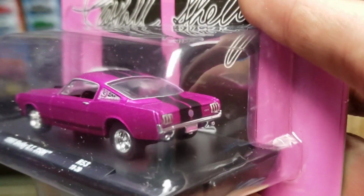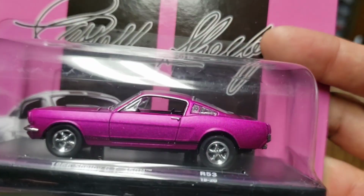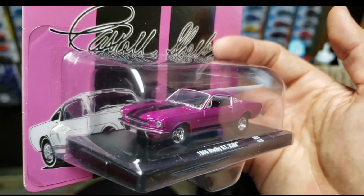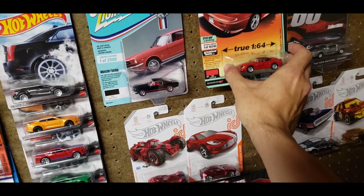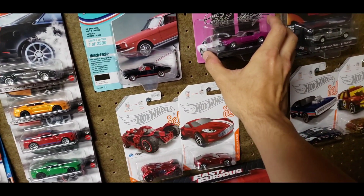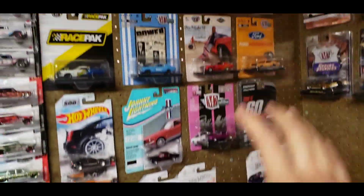God, look at that, guys. Look at the detail of this thing. It is a metallic pink, but at the same time it is satin, so it plays off the color really, really nice. But man, look at that, guys. Let's move the twin turbo stealth out of the way and put this bad boy right there where all the other Mustangs are kind of sitting.